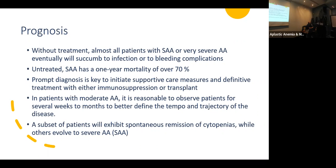In patients with moderate aplastic anemia, when their counts are not so bad, sometimes it's reasonable just to watch these patients over time. So we'll closely follow the blood work and maybe support them with transfusions. What we're hoping is that if there was an insult, like an infection or drug or something like that, that we think caused the aplastic anemia, sometimes it will recover when that exposure is removed. A small subset of patients actually go on to have spontaneous remission. We don't really know why.